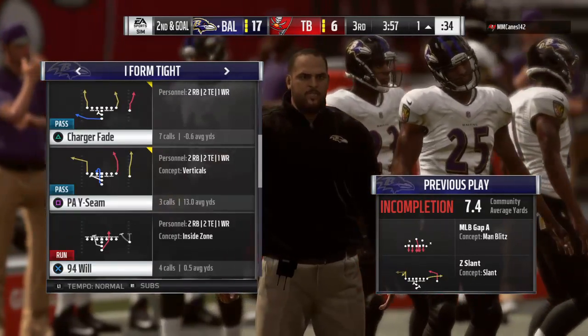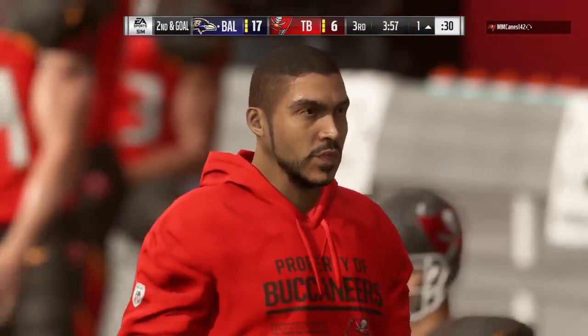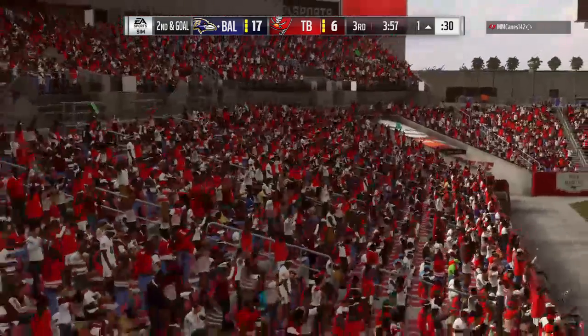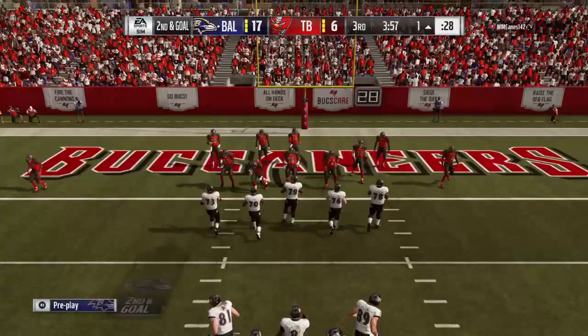Surprised that wasn't a run? I am, and you know I'm old school. I want to run the ball on 1st down in this situation because 2nd down, that gives me that option of running play action and maybe throwing it. Another shot from the 1 on 2nd and goal.